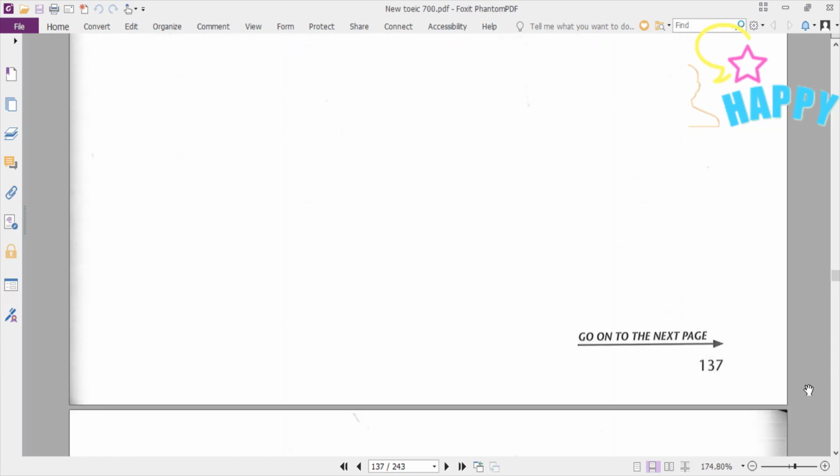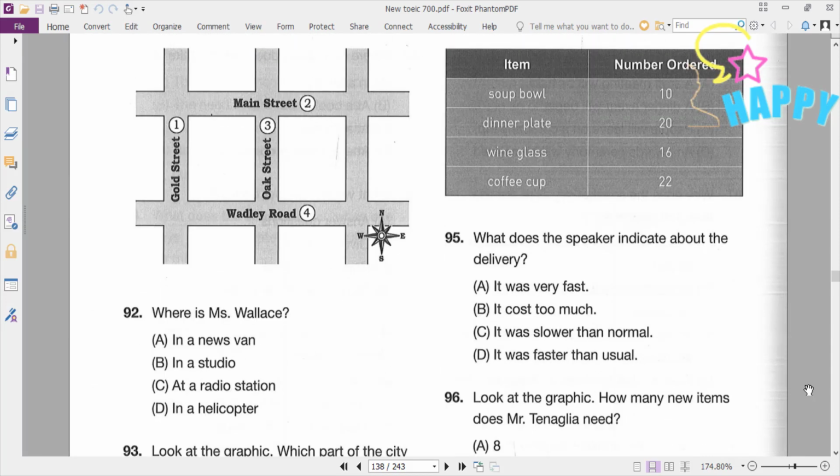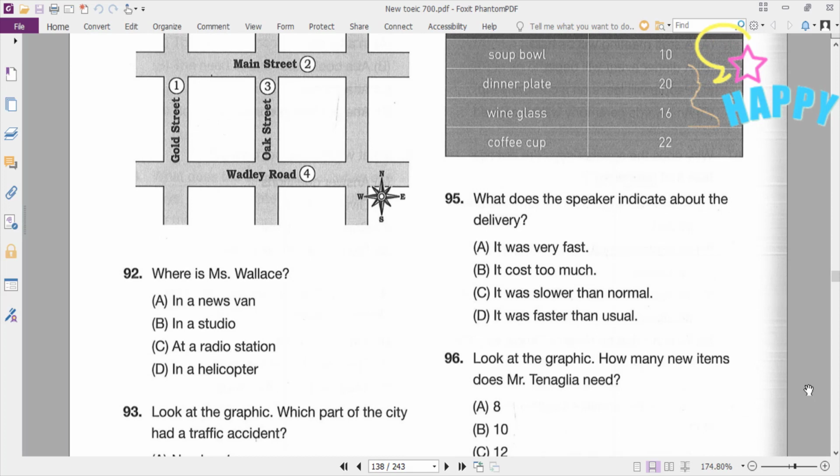Questions 92 through 94 refer to the following traffic report and map. This is Crystal Wallace in the WTRE helicopter, providing you with a bird's-eye view of traffic in the city. Right now, traffic on Main Street is moving fairly well, considering that it's rush hour. It's backed up about 5 minutes on both Oak Street and Wadley Road, though.